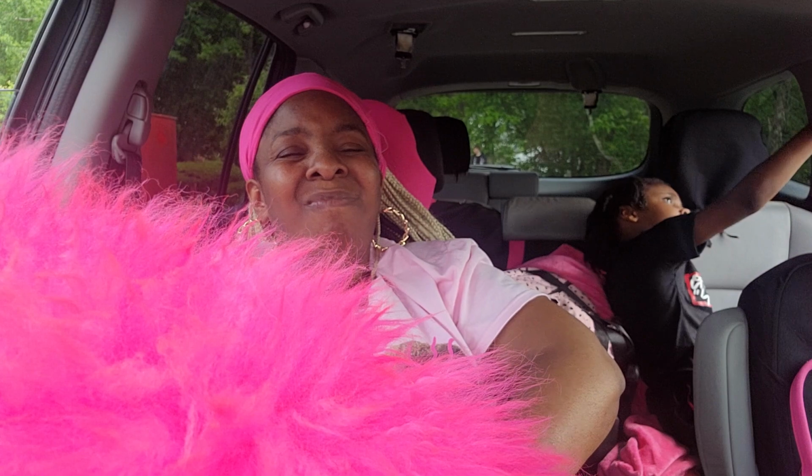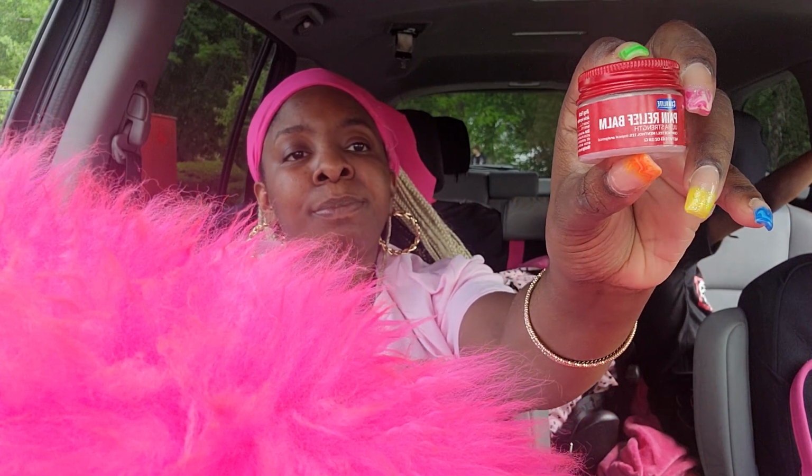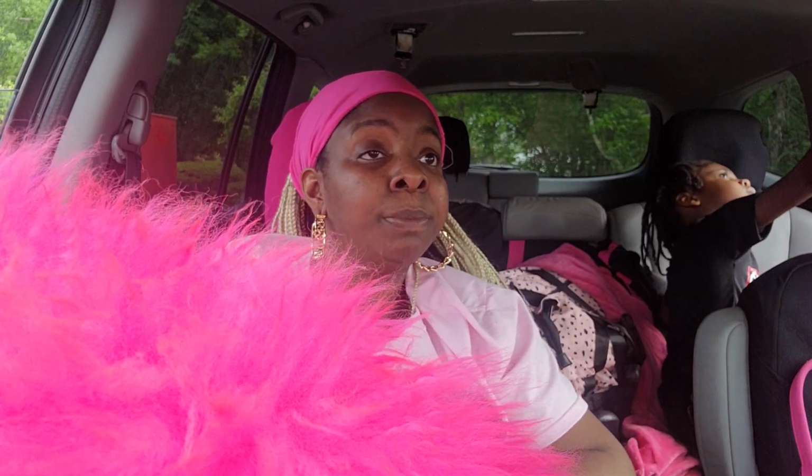Y'all, healthcare field, Tiger Balm. It works real good. It's from Dollar Tree.